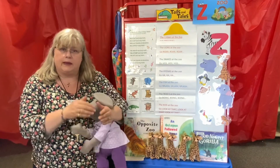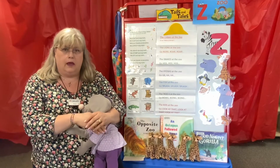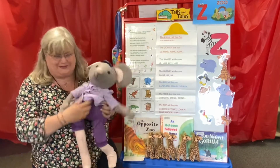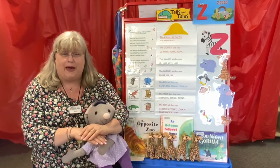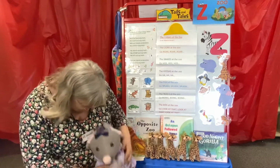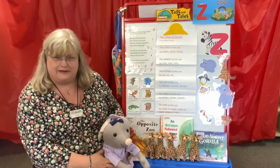What is in my pocket? What is in my pocket? It's a pocket full of tickles! A pocket full of tickles! A tickle here, a tickle there, a tickle, tickle everywhere! What is in my pocket? It's a pocket full of tickles! Tickle, tickle, tickle, tickle! I hope you guys got some good tickles out of that.